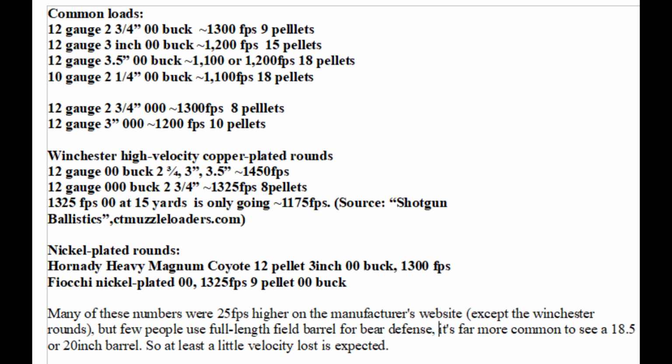However, this situation changes entirely if you're playing the odds more often by doing something like frequently helping pack out meat in grizzly country or following wounded leopards as part of your job. If you're doing something like this, you really need something better than unplated buckshot.